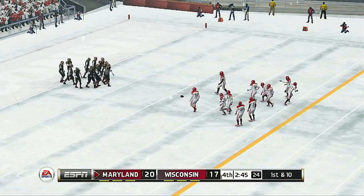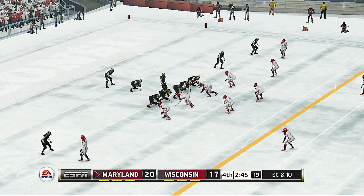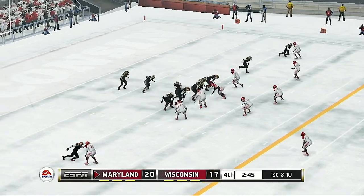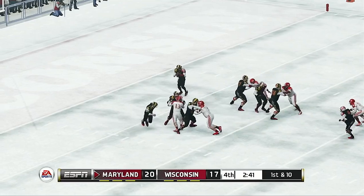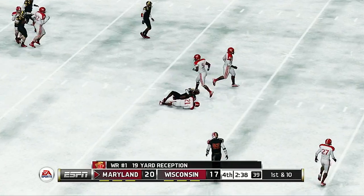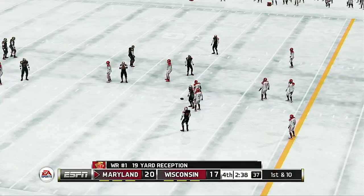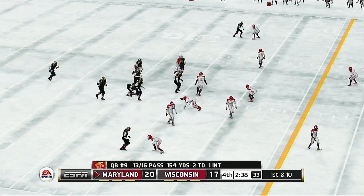Things aren't tied, but they might as well be. It's this drive that could really dictate the tone for the last quarter. Less than 3 minutes in the game. There's a play fake. They'll bring him down at the 30-yard line. Number 21 on the tackle at the 30-yard line. First down.